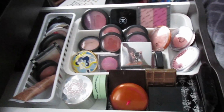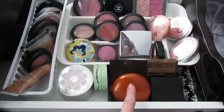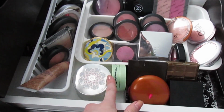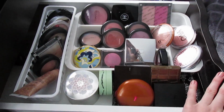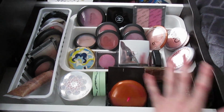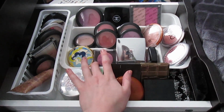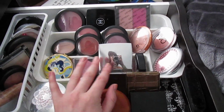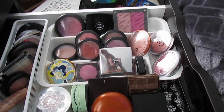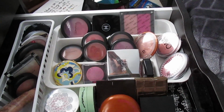And then today I'm going to work on this drawer, which has my bronzers, setting powders, highlighters, and blushes. And yeah, these things I need to remember that I own, because I just forget all the different colors that I have, and I really want to remember what I do own. So I'm going to start with my blushes.